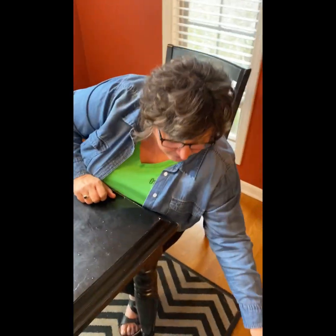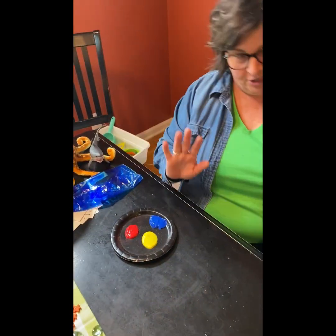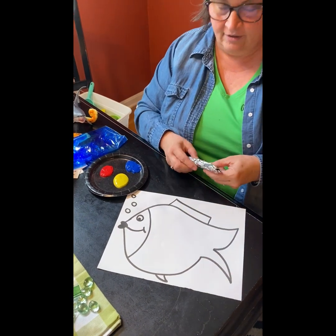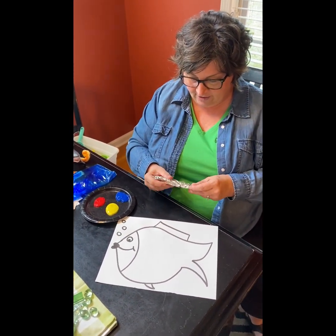Okay, I have one more thing for you that Mrs. Balmer is going to add. This is not on your paper, but I thought this was fun. This is something I like to do with our class. I just drew a fish. I'm not an artist. Any old fish will do.